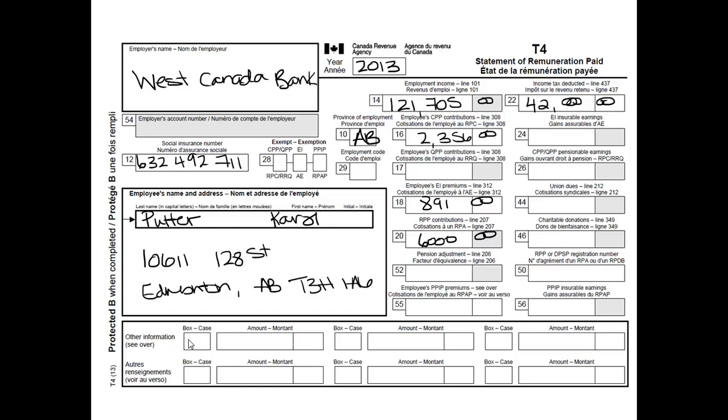And then we're going to go down here and we're going to fill out these other information boxes. So we have box 34. This is her auto benefit of $11,780. The low interest loan, box 36, of $875. And then she had a couple box 40s, one for the gift, forget that extra zero, and the other one was for the life insurance of $500. And you'll notice that everything contained in the other information boxes is part of Carol's box 14.